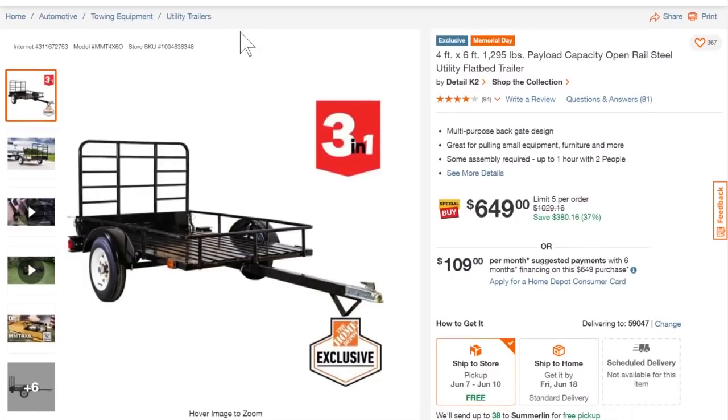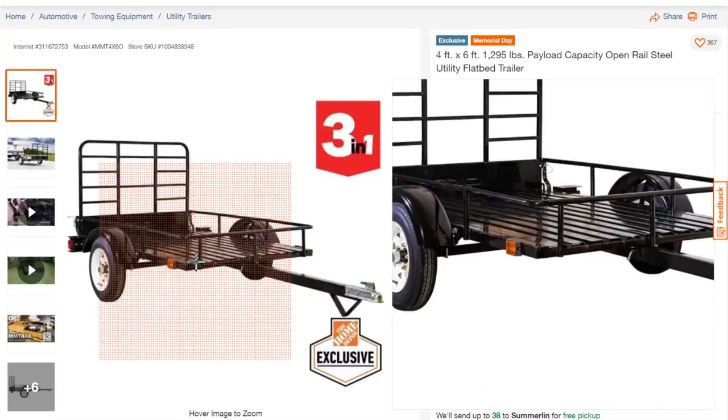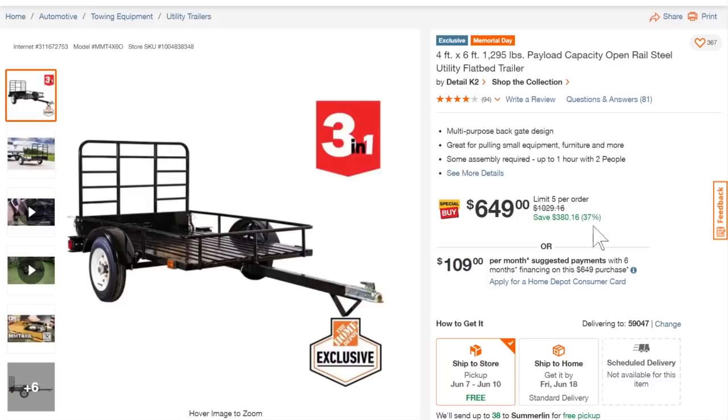37% off on any trailer has got to be something to consider. This isn't the style of trailer I would go for. It's a bit small. It's just not my kind of style, but maybe it works for you. $650. Now, if you cringe at that price, you haven't been looking at trailers lately. Man, people think they're made of gold.